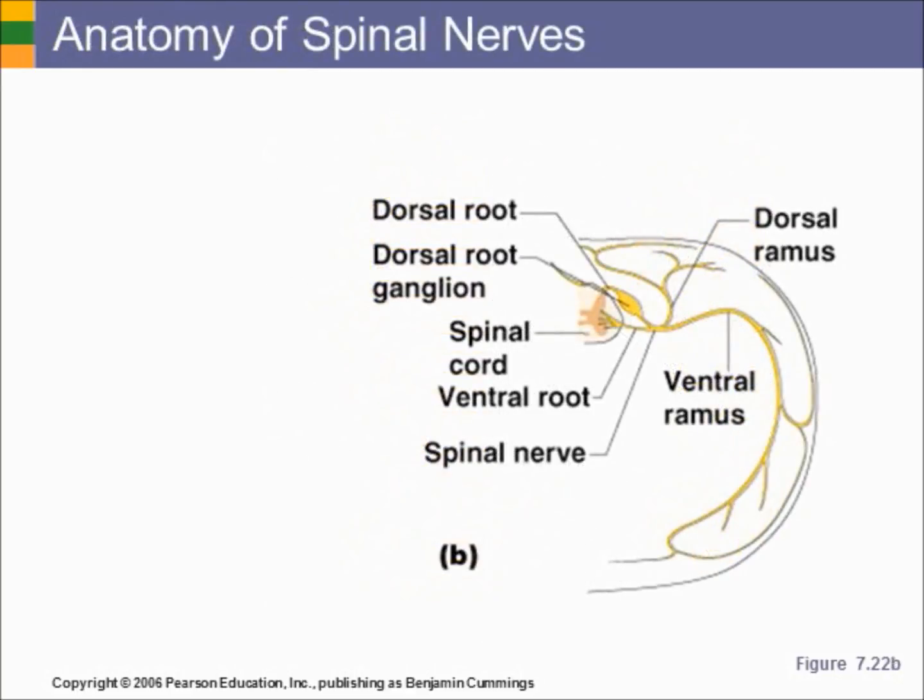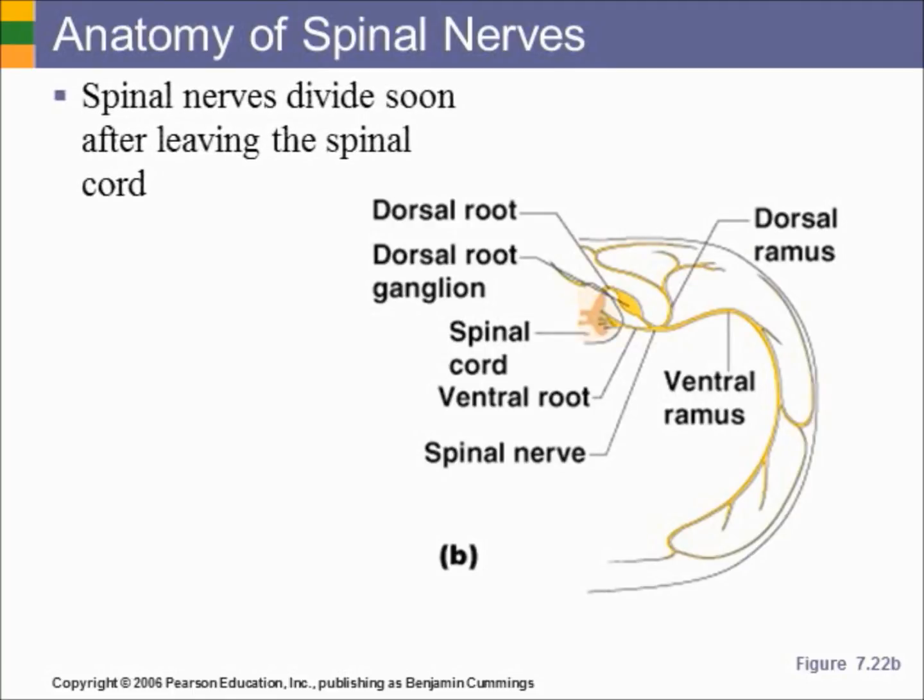Now, the thoracic region has a special arrangement, kind of unique. In the thoracic region, when the spinal nerves leave, the spinal nerve itself is only going to be about half an inch long. It's going to divide into two halves. It's going to divide into a dorsal rami and a ventral rami.